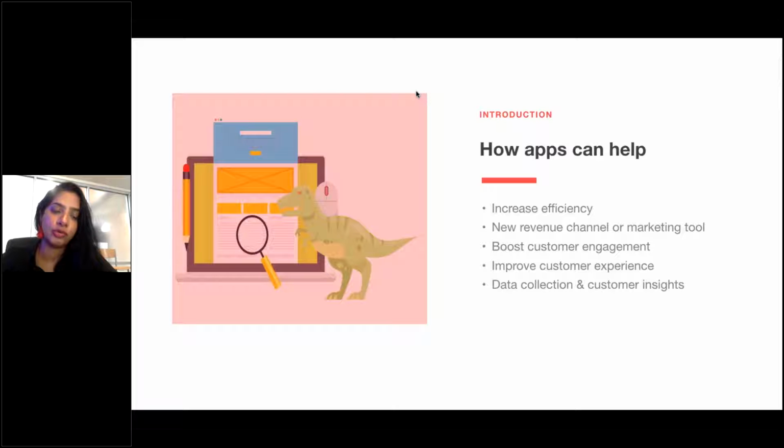You would think about going and building that app out once you're pretty sure about your idea, as well as, at some point, if it's a manual process, then of course technology can definitely make it more automated and help increase efficiency. So apps, obviously, like I said, are a great idea to get started. You have an actual product in your hands. You can start getting customers onboarded. It can help improve the efficiency of the product. You can obviously increase your user base. It can be a new marketing tool or revenue channel.